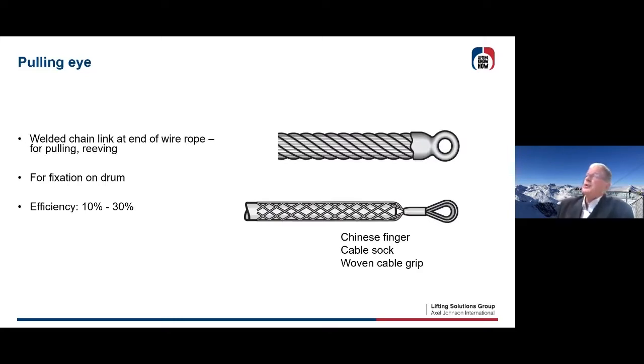You also can use for mounting or dismounting ropes a Chinese finger, a cable sock also, that's a woven cable grip. You put it on the used rope, or you put it on the new rope, so you can pull it into your installation. Efficiency, well, that depends. It's about 10 to 30%. You don't need much more than this. It's just for taking the rope and pulling it into the installation.